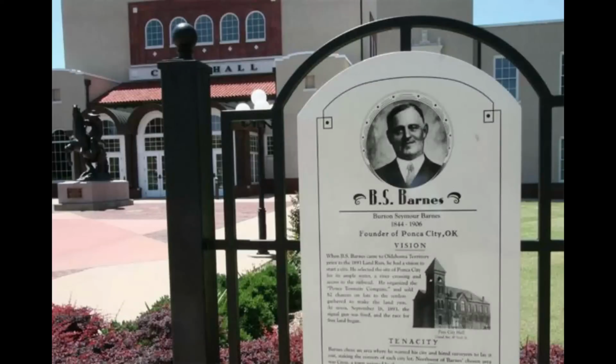Then the new owners of the lots were determined by a drawing, after which Burton Barnes was elected the first mayor of Ponca City. This signage of him and the city's history is located in front of the City Hall and Civic Center of Ponca City.